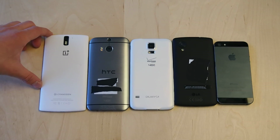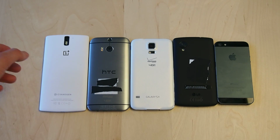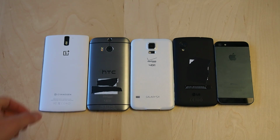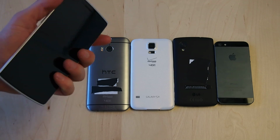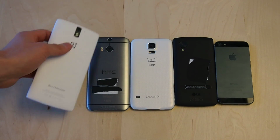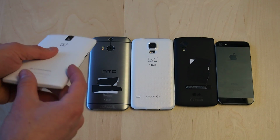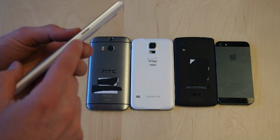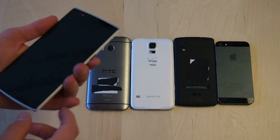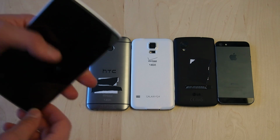So the OnePlus One has a smooth plastic, removable back, which is nice, but the quality of the back I wasn't really thrilled with. It feels fine in your hand. It is a large device. There's no getting around that. It is wide and it's quite tall. The case itself is a plastic material. It's a little bit slippery, but nothing to complain about. You can see the button placement is pretty far down, which takes a little bit getting used to, but you probably wouldn't be able to reach it if it was higher up anyway.